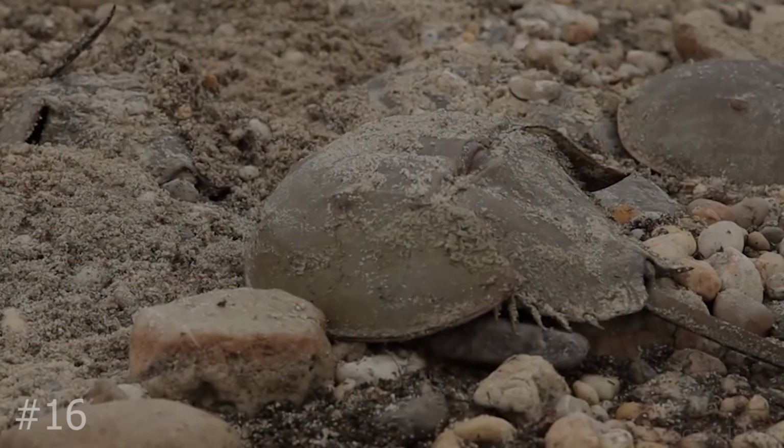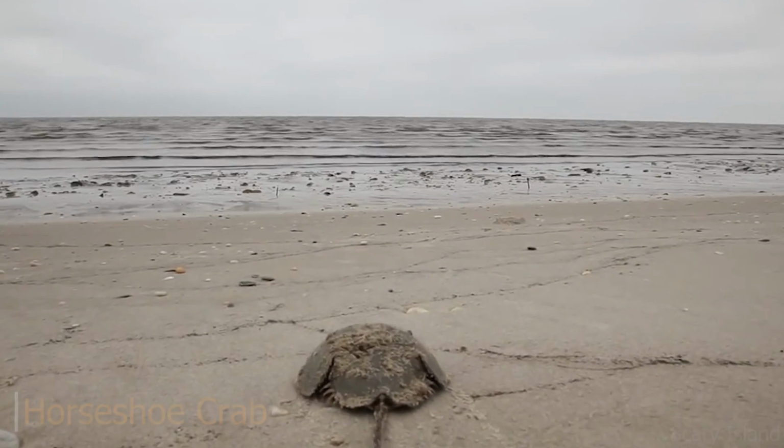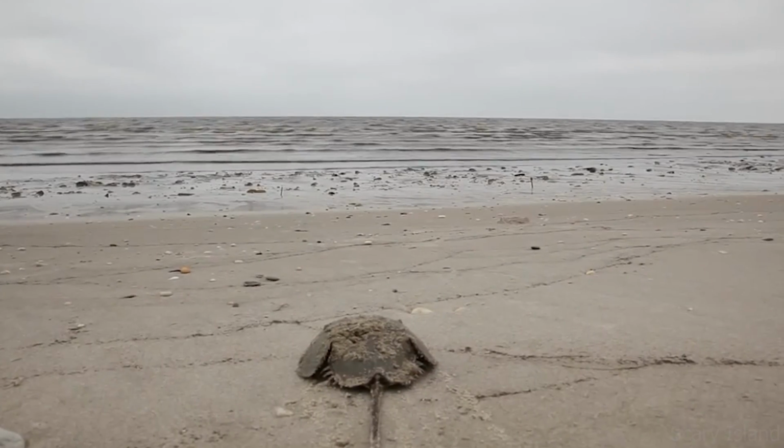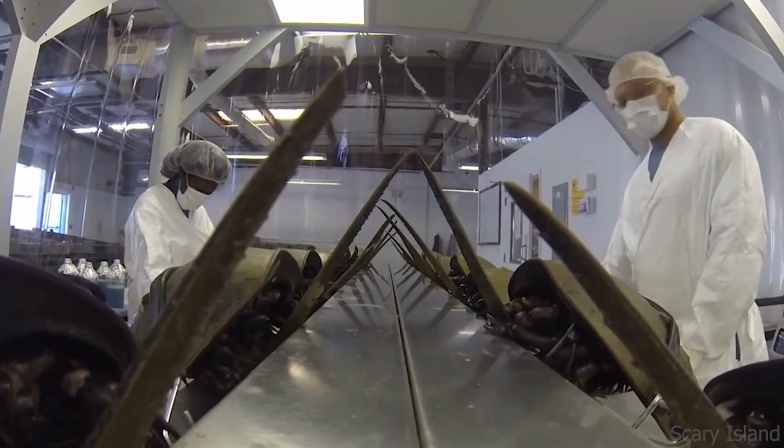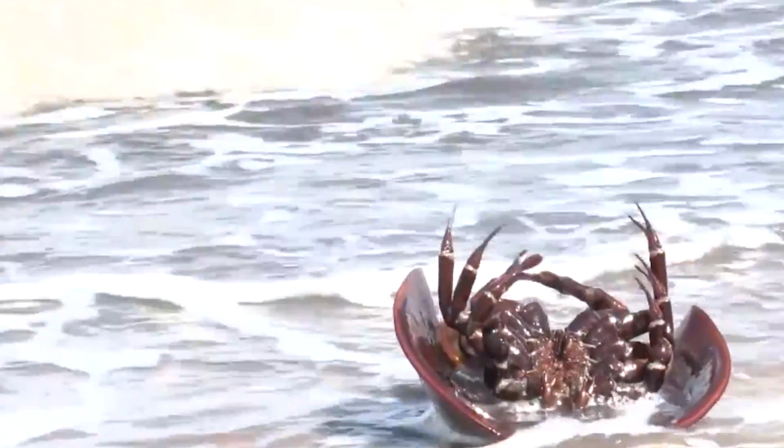The horseshoe crab, known as a living fossil, is a type of marine animal that dates back 300 million years ago. 100 million years before dinosaurs, horseshoe crabs play an important role in the ecology of bays as well as in medicine. This crab has 10 eyes, and nothing is hidden from its sight.